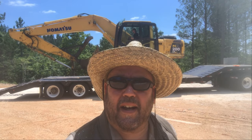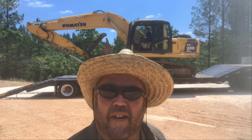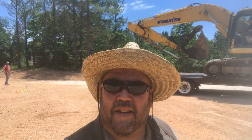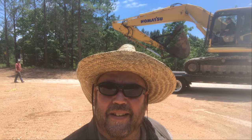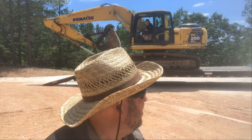Well, the first part of the equipment has arrived for removal of the trees of the septic area. They're unloading it right now, and I think they're going to probably start tomorrow on it, and they're just kind of getting their equipment staged today. And there it goes.